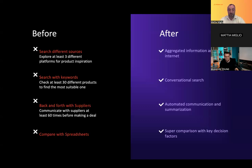I will skip this part because you know what an AI tool can do. It can aggregate information, can be conversational, so the tool can learn from the conversation, from your business, from your requests, from your previous wins and failures. It can automate communication and can summarize communication for you, and can make super comparisons thanks to this data. There is no other platform that today has the capacity and this generative AI tool. So Alibaba is ahead of the market because of our AI, and we are launching new open source in AI.